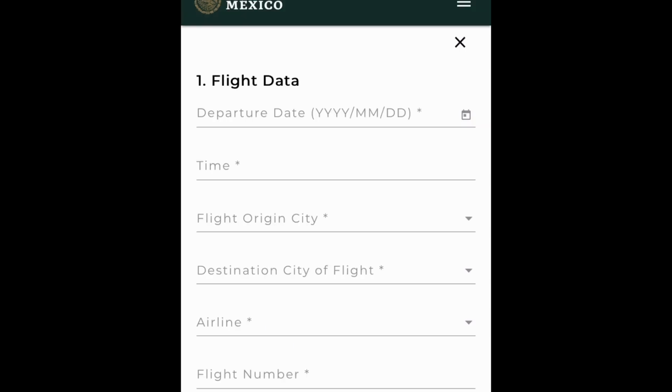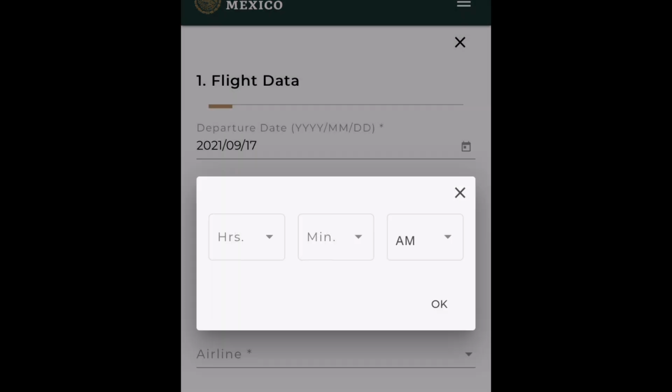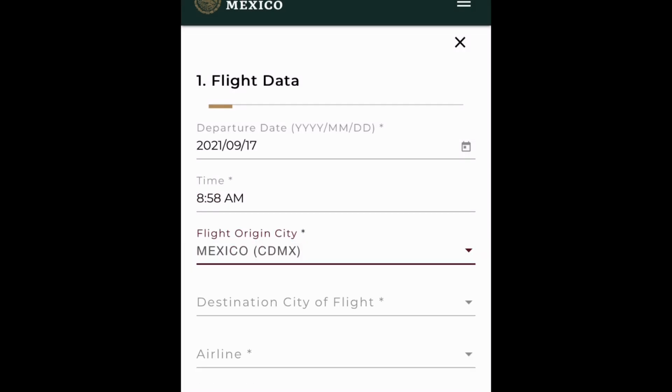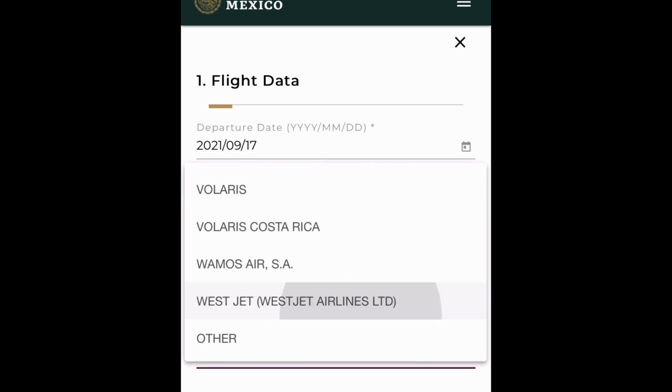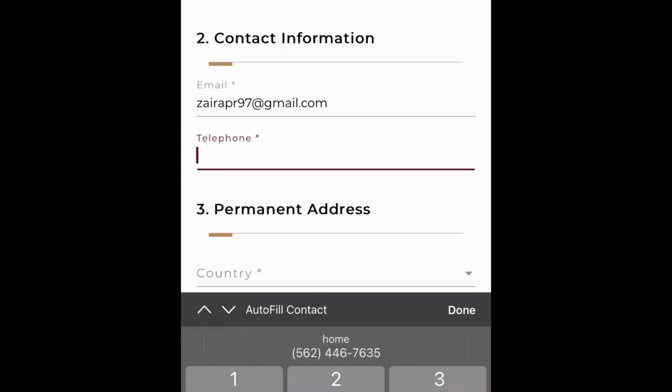You're going to have to put your departure date, your arrival date, the time of your flight, and that sort of information, which I'm sure you're going to have from your flight tickets or your boarding passes. This stuff is pretty catered to what you're doing. And then from here, it's going to ask for your name and personal information.